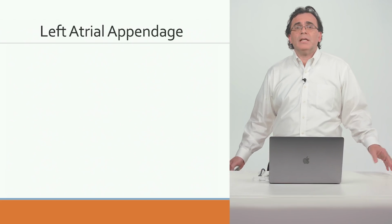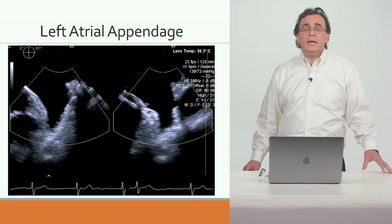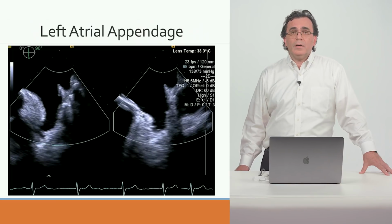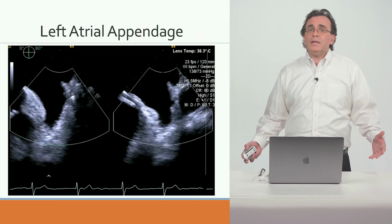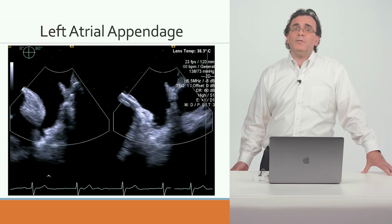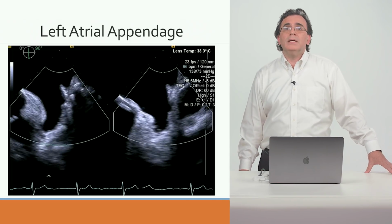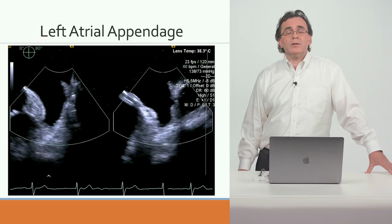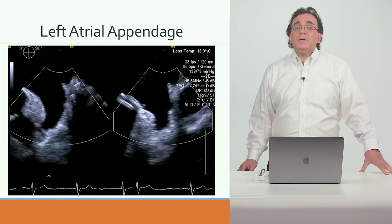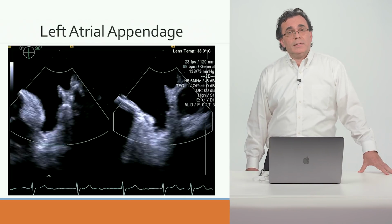And let's image his left atrial appendage using transesophageal echocardiography. And this appears as a 2D image. However, it was drawn from a 3D echocardiographic image and represents a simultaneous biplane view of the left atrial appendage. The left-sided image represents the left atrial appendage at 0 degrees, while the right-sided image represents a perpendicular or orthogonal view at 90 degrees in this case.